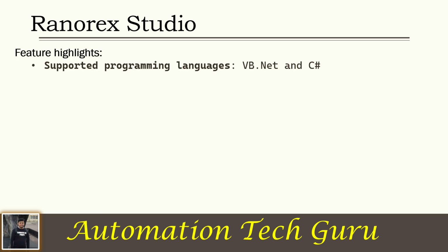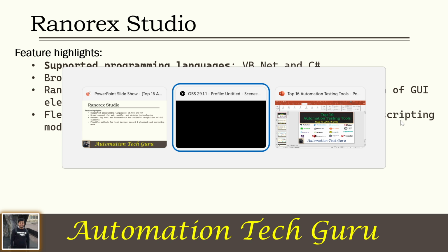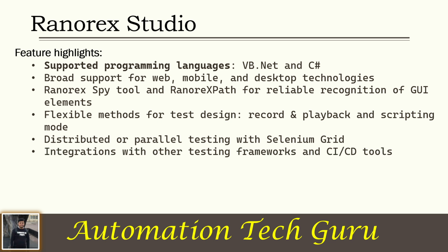Features. Supported programming languages: VB.NET and C Sharp. Broad support for web, mobile, and desktop technologies. Ranorex Spy tool and Ranorex XPath for reliable recognition of GUI elements. Flexible methods for test design: record and playback, and scripting mode. Distributed or parallel testing with Selenium Grid. Integration with other testing frameworks and CI/CD tools. The website is ranorex.com.